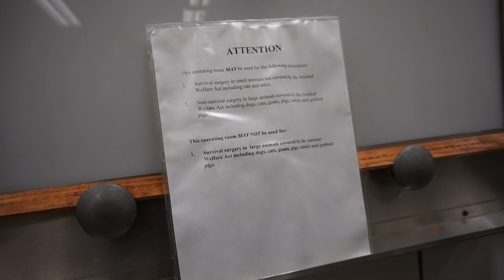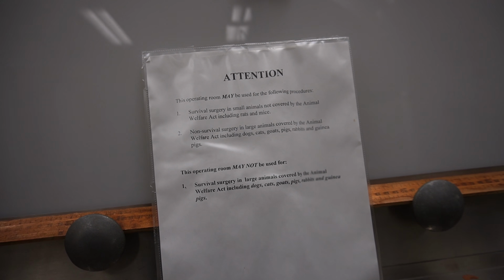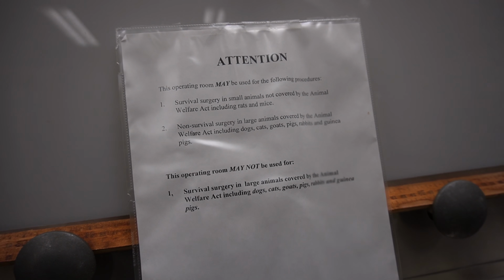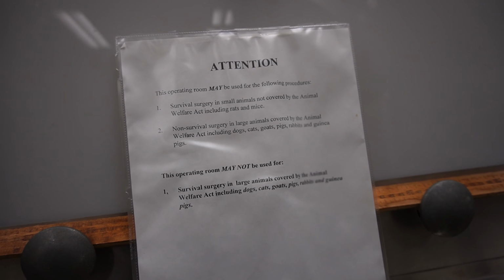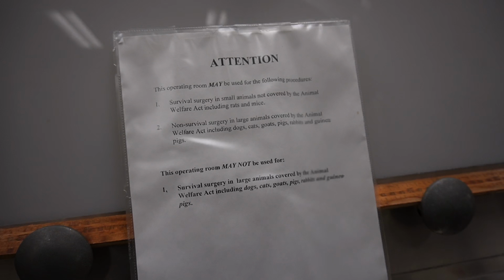And then over here, there's a paper that we found that kind of gives us a better idea of what these operating rooms are for. It basically says they can be used for survival surgery in smaller animals, which are rats and mice, but can be used in non-survival surgery for these larger animals.